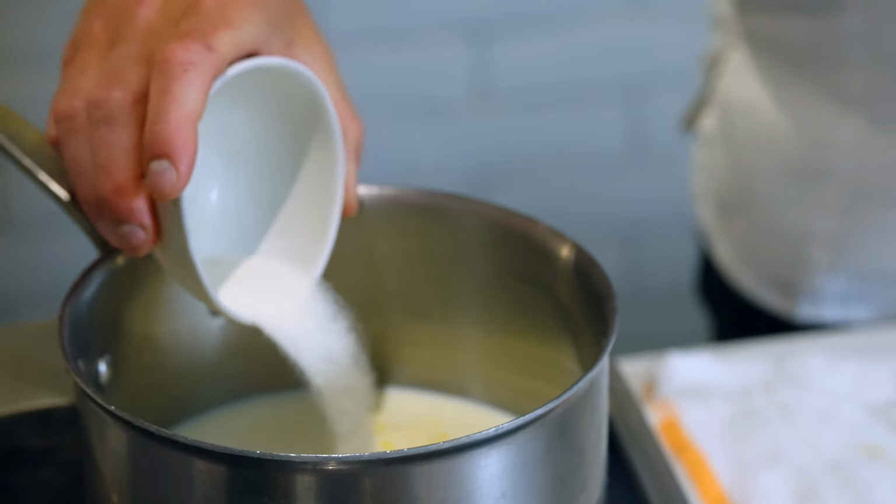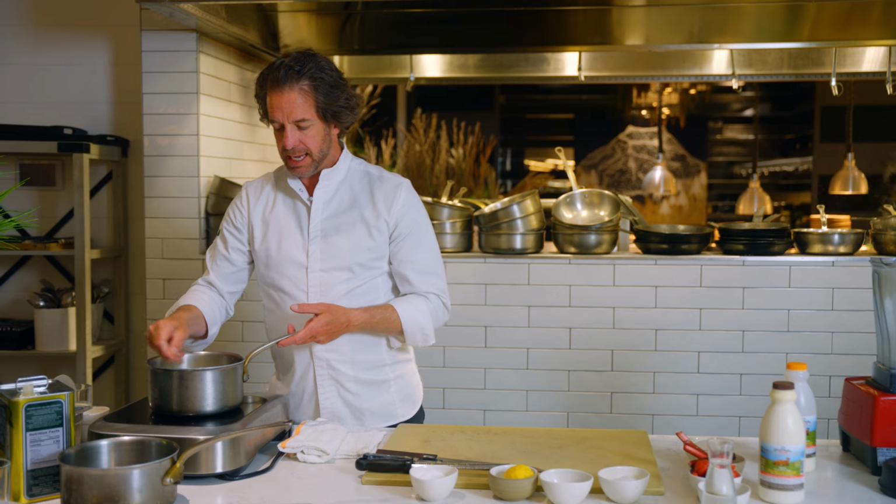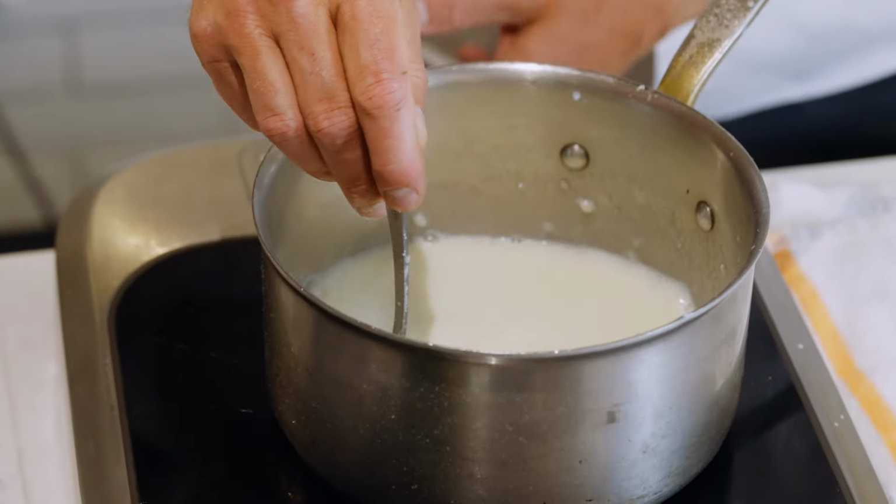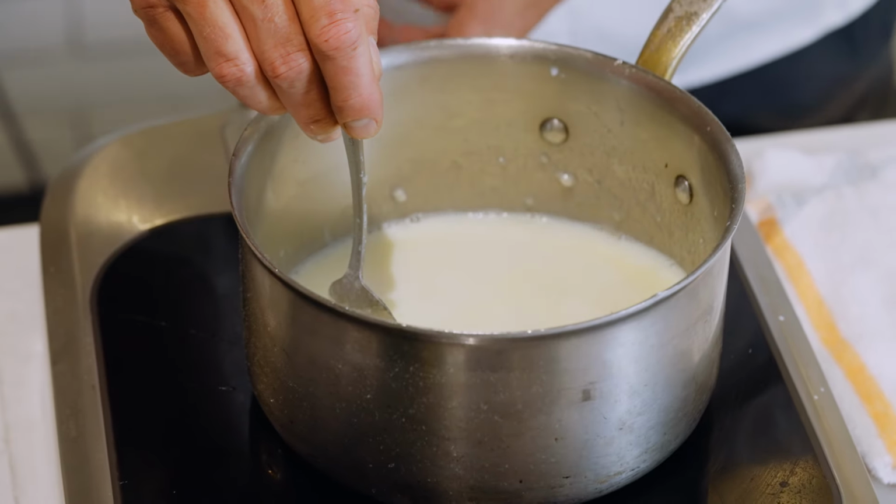I'm gonna bring it up to about medium-high heat and whisk this in. Now we're gonna add a touch of sugar because we wanna have this panna cotta sweet. I've added 3 tablespoons of sugar to it. So what we're doing is heating this milk up to bloom the gelatin. Get it hot enough so that it activates the gelatin.